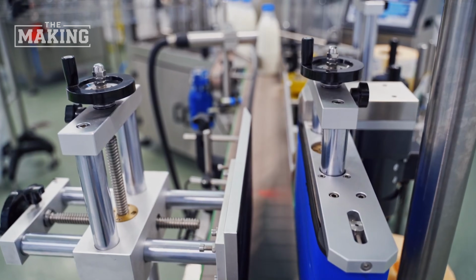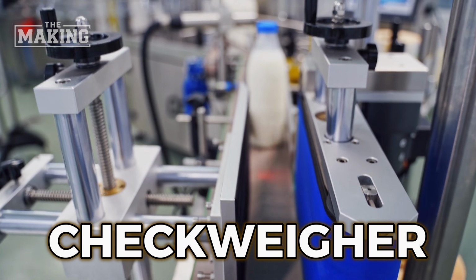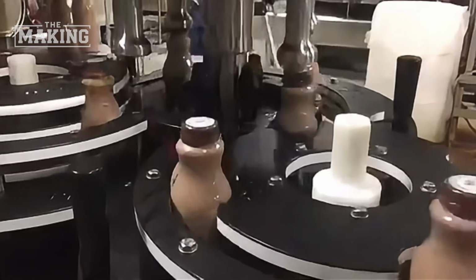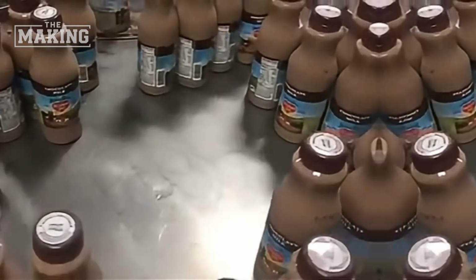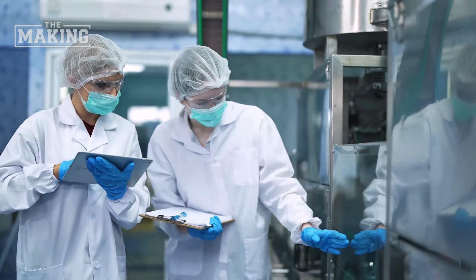The sealed cartons pass through a metal detector, and then a check weigher that catches anything even half an ounce off target. One carton too light means an underfill. One too heavy could signal a machine calibration drift. Both get diverted. Quality technicians pull random cartons every 20 minutes for a sensory panel.